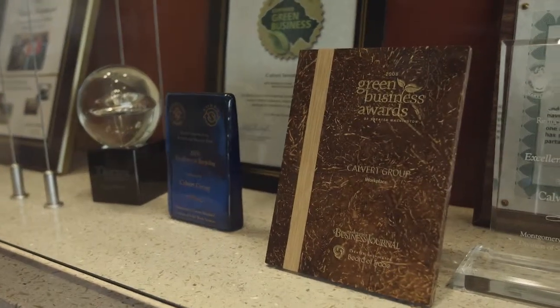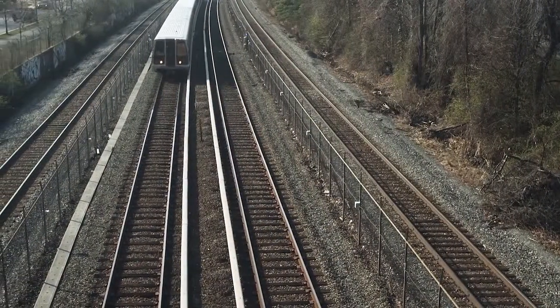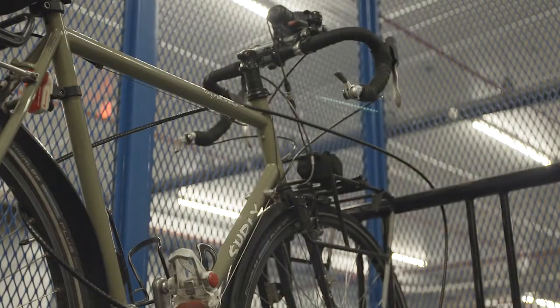One of the benefits of being a certified green business is our associates actually have something they can feel really good about. We offer 100% reimbursement for employees who take the Metro. We offer a one-time benefit for people who ride their bikes exclusively to work. We will pay $500 towards the purchase of a new bike. And then we have a walk-to-work program for people that live close by. We basically will pay up to $120 for a pair of shoes once a year.